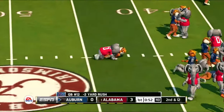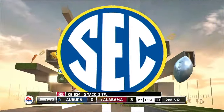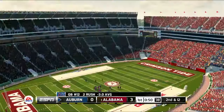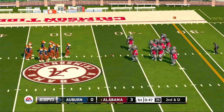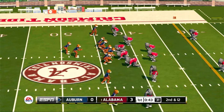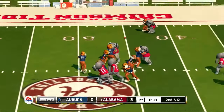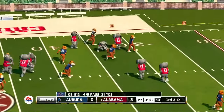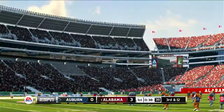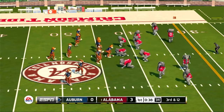They bring him to the backfield. Second and 12 coming up here. Ball on the 43-yard line. Throws quick to the receiver, and it falls incomplete. Number 18 was the intended receiver on the play. That brings us third and 12.